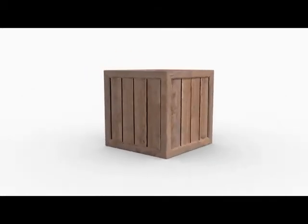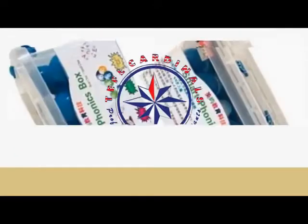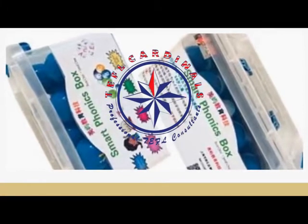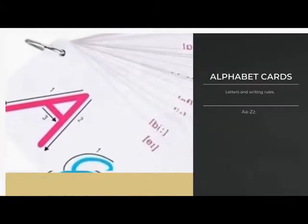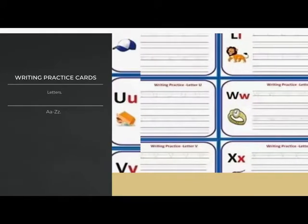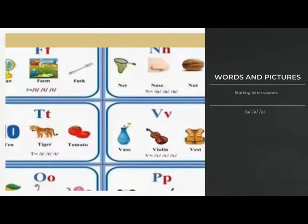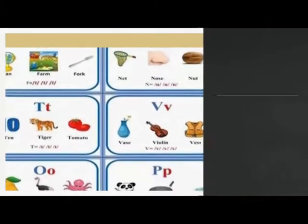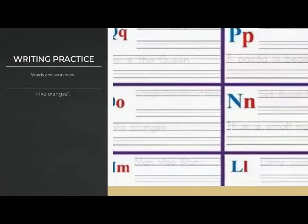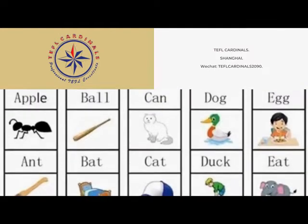Smart Phonics Box Level 1 is a handmade 5-in-1 practical phonics course designed by TEFL experts that is supervised, produced, and published by TEFL Cardinals. This course can be used by teachers and parents to help kids learn how to read and write the letters of the alphabet, discover letter and word starting sounds, practice reading English words with pictures for long-term memory retention.